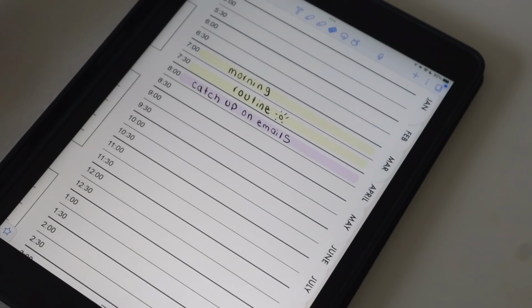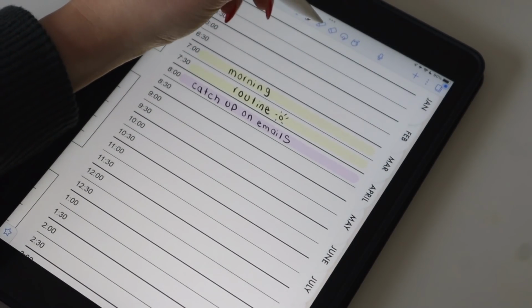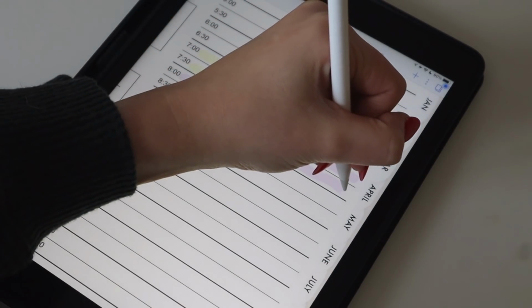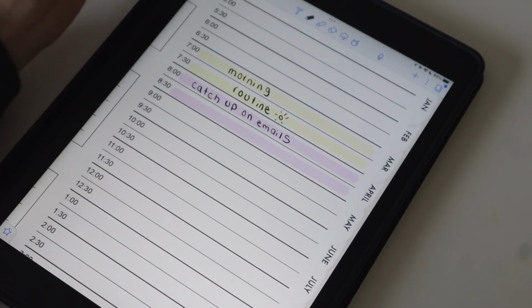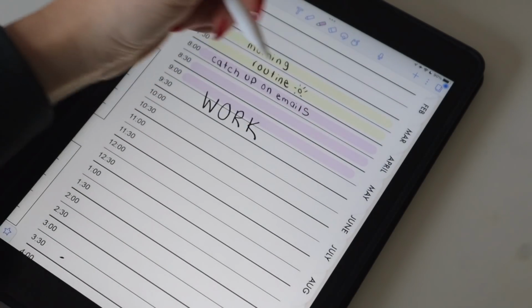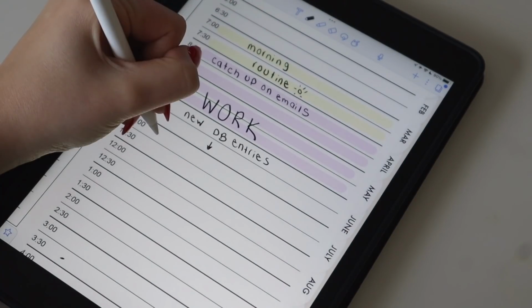And I honestly just start inputting my day. I try and have a pretty similar layout. Obviously the first thing that I would put in is meetings, but Wednesdays, Thursdays, and Fridays I don't have any meetings. I try and stick to a similar schedule since a lot of my work tasks are the same.